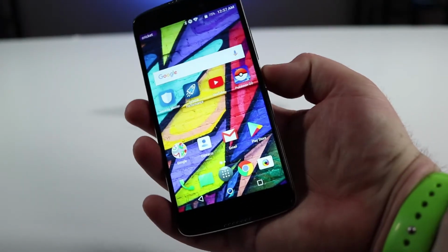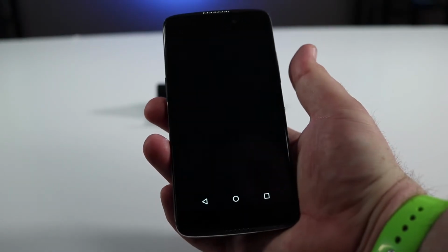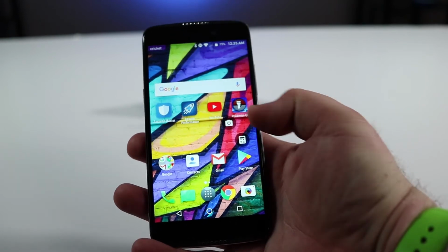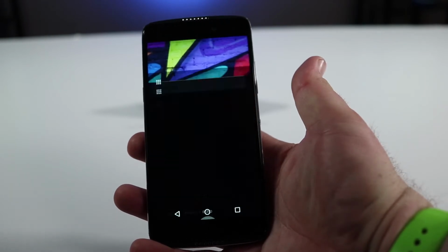The Idol 5 has another nifty feature where you hit this little Now button and it can pull up customized functions or even open up specific apps. You can fire up Pokemon Go, YouTube, or even just hit the side, pull up your camera, flashlight, calculator.